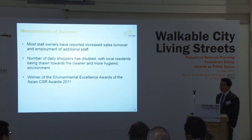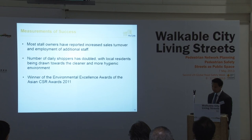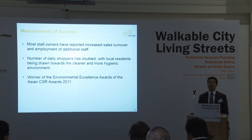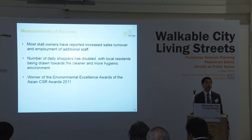How do we measure success? Well, because this is the first revitalization of a wet market in our portfolio, it was difficult to measure success. We didn't know what would happen. But we found out that after we've done this, most stall owners have reported an increase in sales turnover, and they've also employed additional staff. The number of daily shoppers has doubled. Local residents are being drawn towards this wet market simply because it's more clean, more hygienic, more friendly, and more accessible. Also, you'll notice that we were the winner of the Environmental Excellence Awards for Asian CSR Awards 2011. That shows us that we are on the right track.